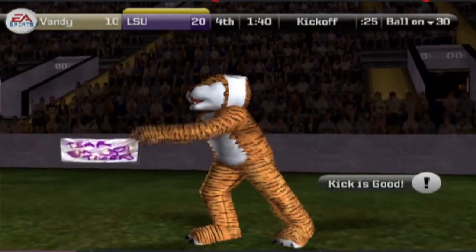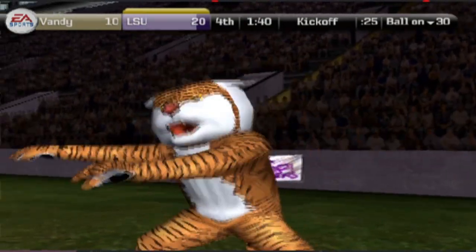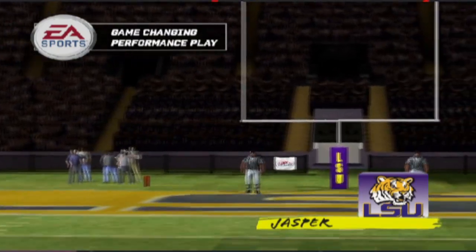And it is good. Let me tell you, Kirk, why that field goal was so important. What that does is puts these guys up by two scores, but not a bunch of time left on the old clock. Yeah, and that was a crucial kick, and it very well could end up being the difference in the game.